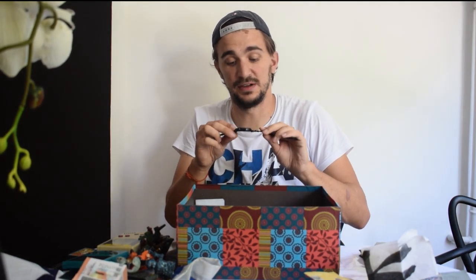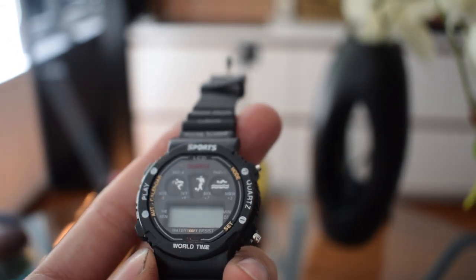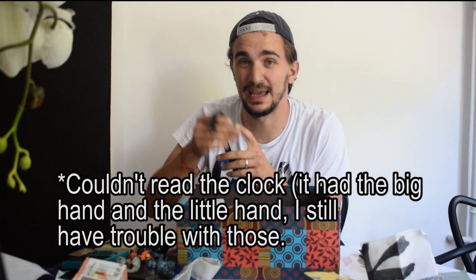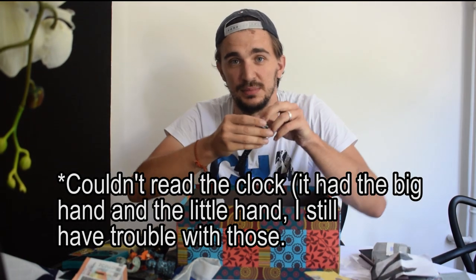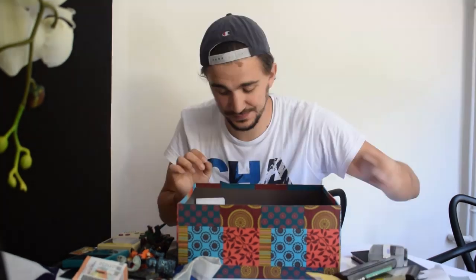This is my first ever watch. This was bought to me by my teacher in elementary school in Spain because I couldn't read the watch and I kept asking for the time all the time. So she bought me this little watch, a very cool, very prized possession of mine.